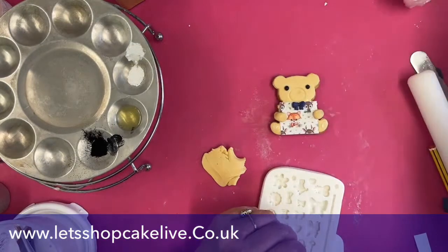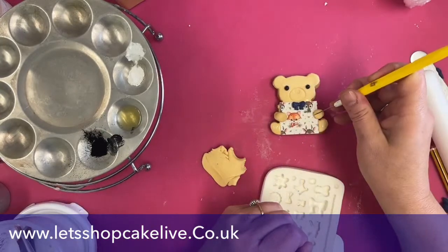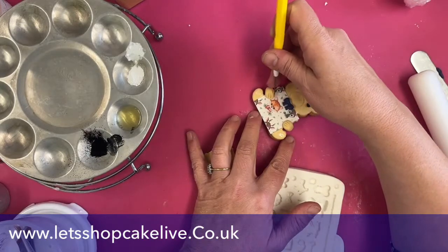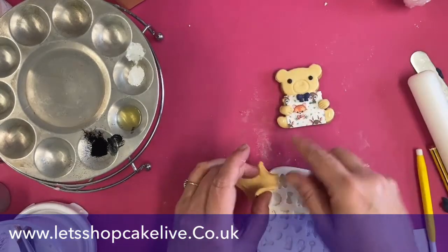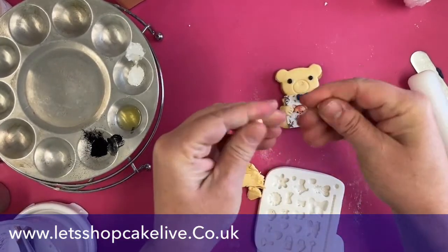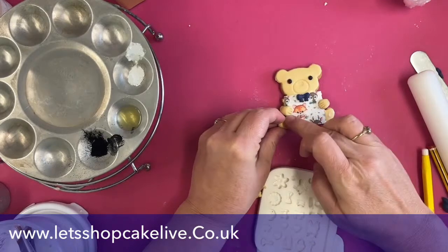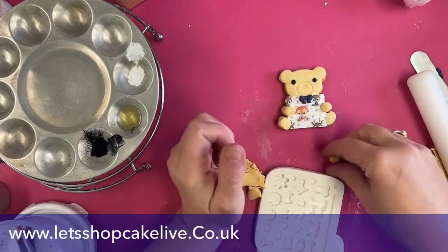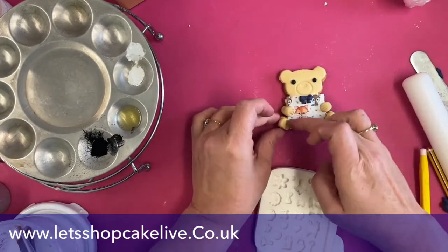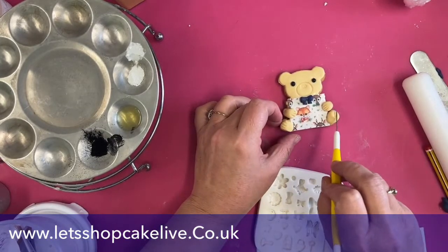And then we'll use, what have we got? Let's use a scriber. This is a scriber, we've got these on our site as well. All you need to do is just mark his little paw prints in there. So we'll just pop those on there like that. So he's holding his present. We'll make his feet a little bit more 3D as well. So again, we'll just take another little bit of sugar paste and we'll roll it like so. And then we'll pop that on. Again, just making a bit of a cone shape, I guess. Maybe not quite as much as the hands. And then we'll just put some little markings on the top there where his feet are.